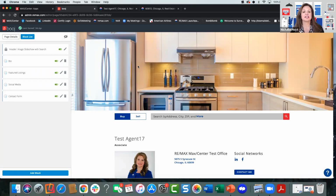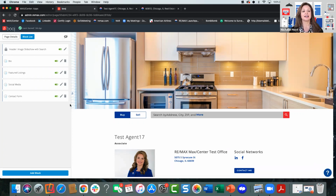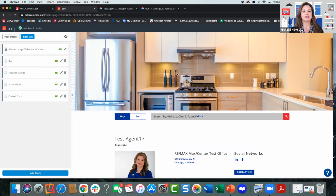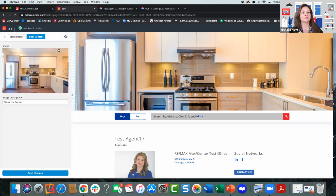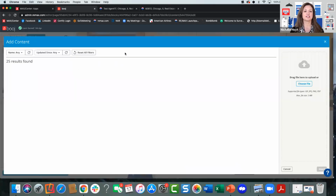You're going to absolutely love this builder here because on the right hand side is a preview of what you're actually doing and what it's going to look like. Over on the left side are the actual content blocks of what you're adding to the website. Now this header image, as you can see here, maybe I want to change that out. Maybe I don't want it to be a kitchen. So I've actually clicked on it. Now I'm going to click edit, and then I click on the image itself, and now I can start looking for another image.